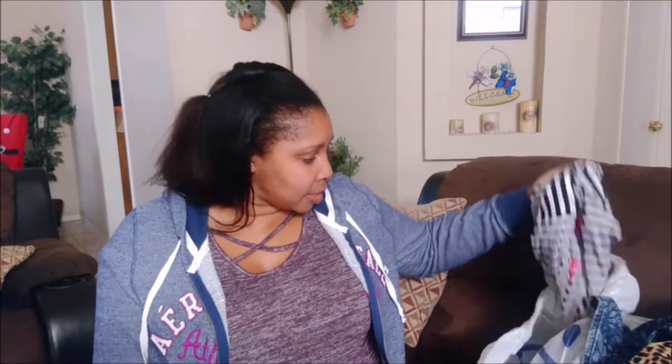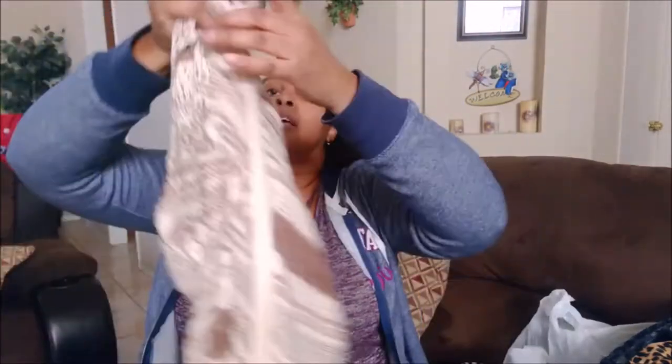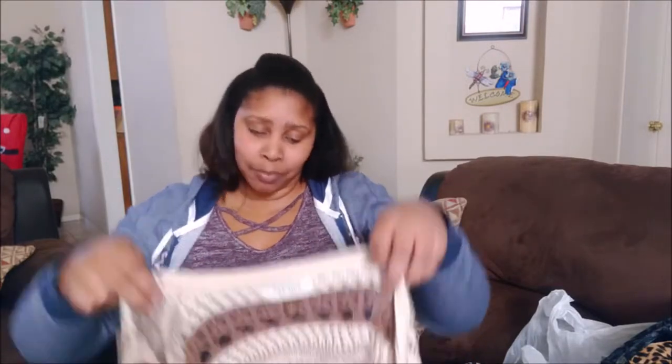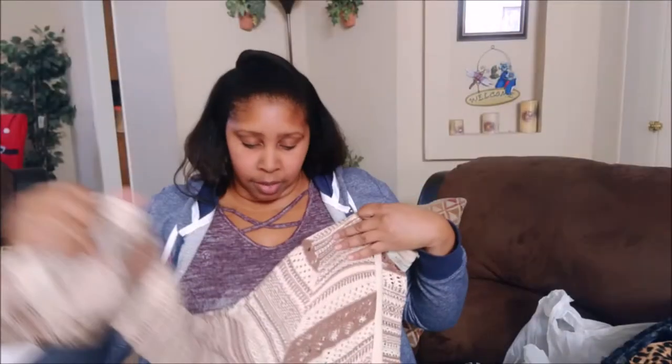I got this cute Sonoma cardigan. It's like a holey cardigan. If you see, it has a lot of little holes, and this is how it's supposed to look, guys. It's Sonoma in a large. I bought this for me, but like I told you guys in the last video, it's an open cardigan. It doesn't have any buttons or zippers or anything. Like I told you guys in the last video, I list everything. Even if I buy it for myself, I'm going to list it, because if I can get a good profit off of it, guess what, you can have it. And this is a very cute sweater. It looks almost new. Looks brand new, yeah. And I got it for a really good deal. So that's another reason why I got it.